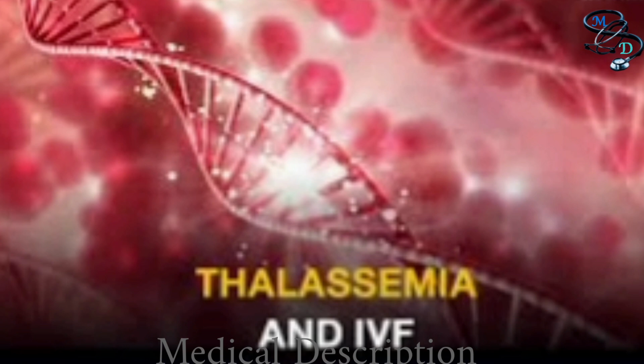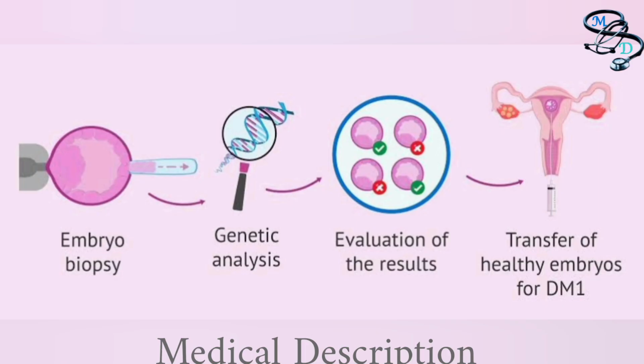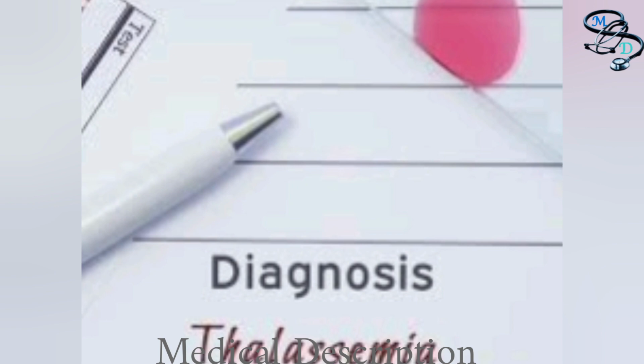The procedure involves retrieving the mature eggs and fertilizing them with sperm in a dish in a laboratory, and the embryos are tested for the defective genes, and only those without genetic defects are implanted into the uterus. Now we would come to the diagnostic part and then later on to the treatment part.